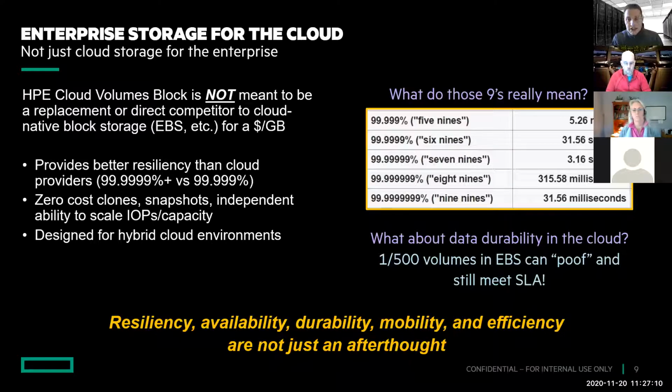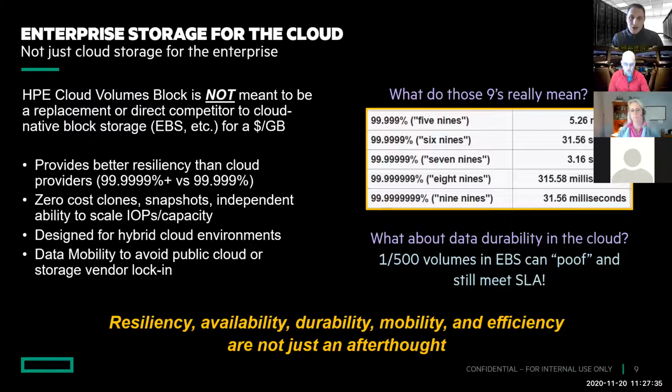And like I said, it is designed for hybrid environments. So being able to move data in and out of the cloud at no cost. There are no egress fees and ingress fees for moving data in and out of Cloud Volumes, especially when you're doing that as a replication with an integrated Nimble storage array on premise. So again, some real beauty where you get to own the data, which is what you'd expect out of an enterprise solution. You get to choose where it's going to be, and you can choose where you're going to be connected and not be locked in.